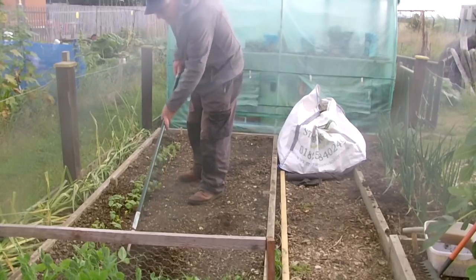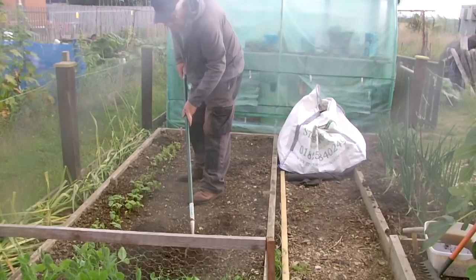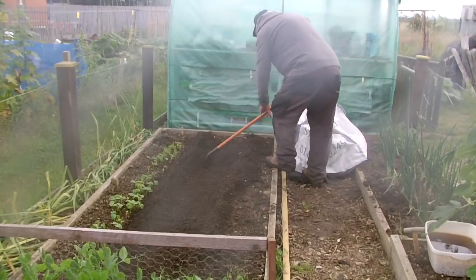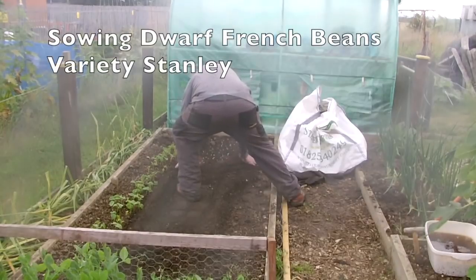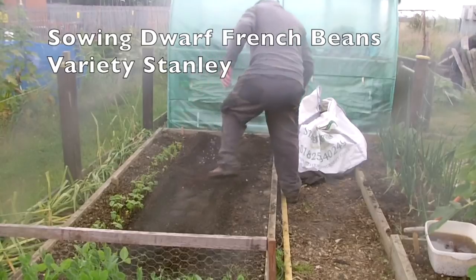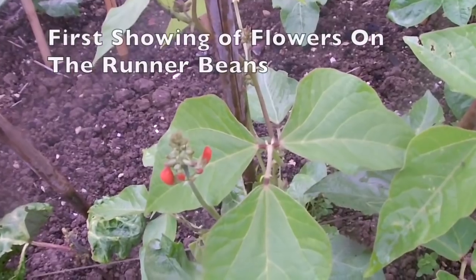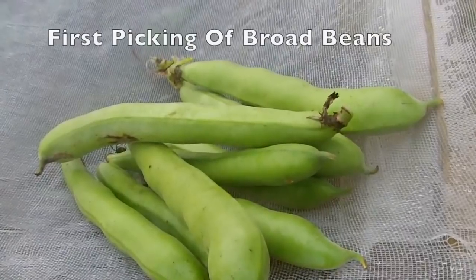Heavy showers of rain are being forecast, so an early start has been made in an attempt to beat the weather. The day started well, managing a significant amount of work, but not today. Here, during preparing and sowing French beans, variety Stanley, I was hit by a heavy shower and I got a soaking. Never mind.